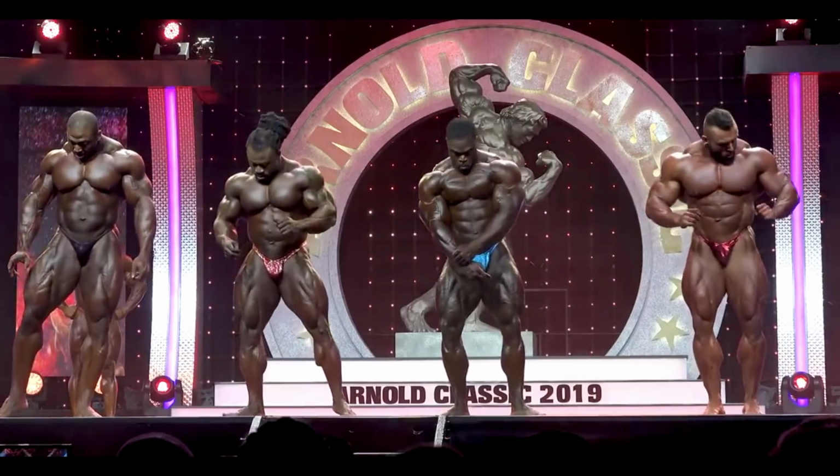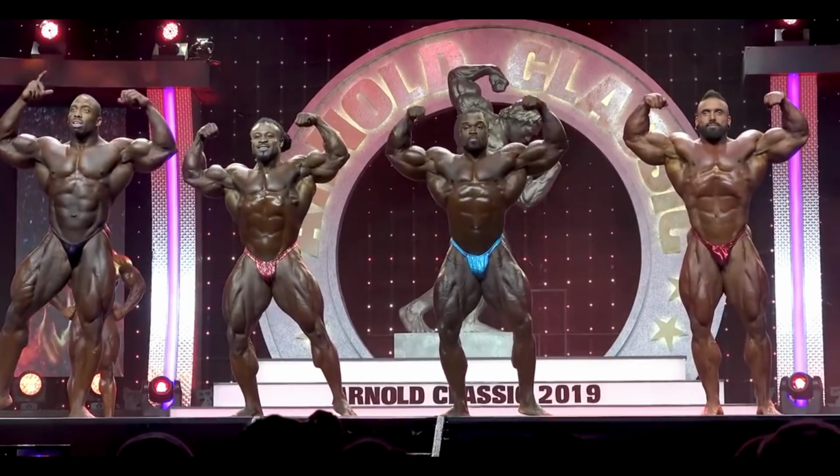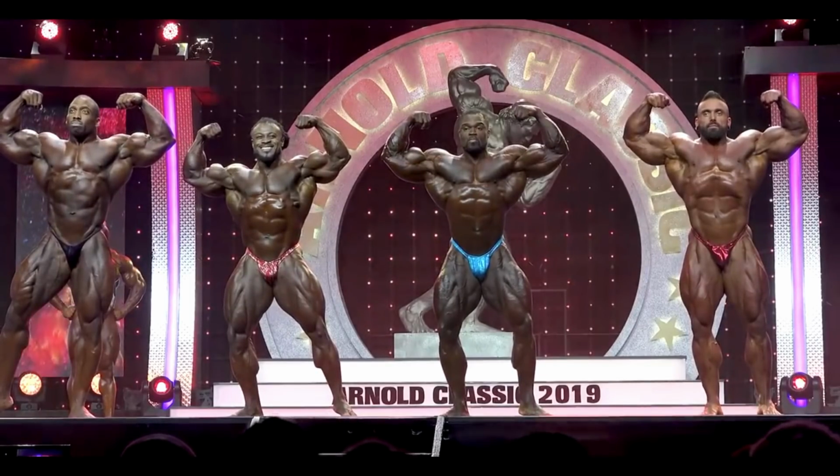All right, so the first pose we have is, of course, the front double biceps, and in this shot, I think most of us would agree that Currie is taking it. He's just got the craziest outline. He's got those enormous arms and the lats flaring out wide like a cobra hood, but then cinching down into that tiny waist. It's just amazing. What a sight.